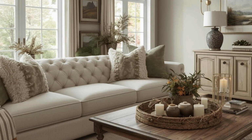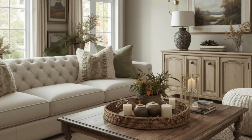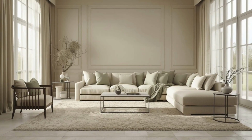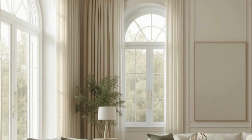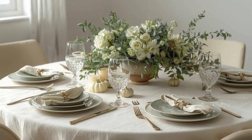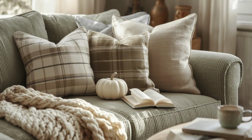Cream works like a blank canvas, but without being cold or impersonal. It provides the warmth that balances sage green, making spaces feel bright and comfortable. A bone-toned rug, linen curtains in soft cream, or small details like table linens, napkins, or pillow covers bring cohesion and serenity to the whole room.